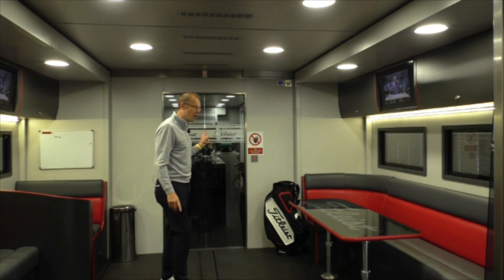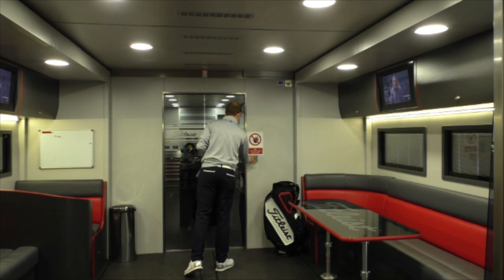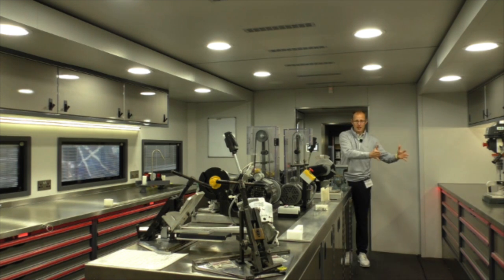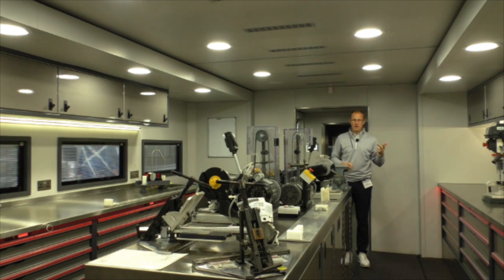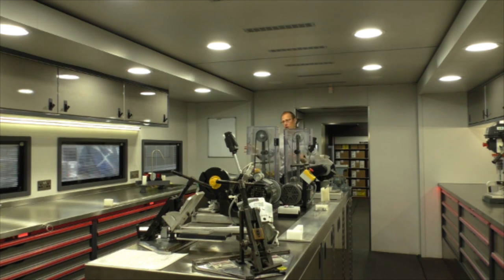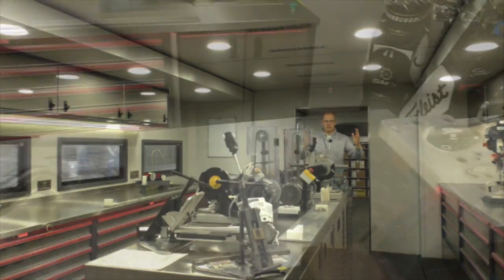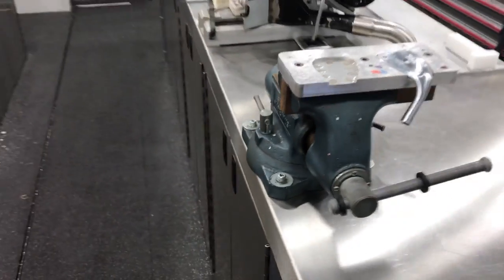Now let's go into the workshop where you've got all of the golf clubs and shafts. So the workshop area is split into two even parts. On the left-hand side, you have where they do all of their work on irons and wedges. And on the right-hand side, you have where they do their work on metalwoods and the Scotty Cameron area. Now, I'm going to start over here. So the machinery, you'll notice, sort of mirrors each other. So effectively, two people can work in this space simultaneously.